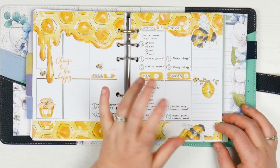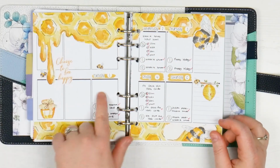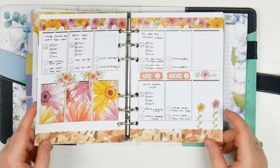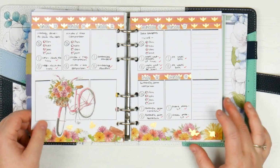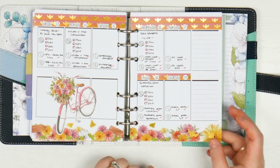If it's only like Wednesday, Thursday, Friday, I'll just use one of the days instead of both. But I did need to go all the way, so I just played with the honeycomb a little bit. Had fun with the flowers on this one. Love that, so good. The big bike on there, again played with cutting out that washi tape.